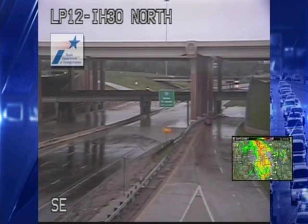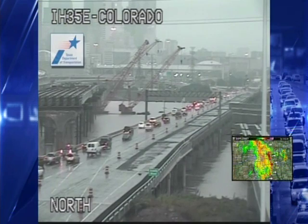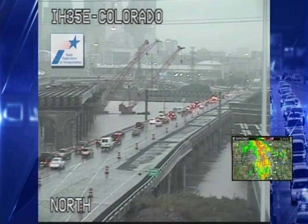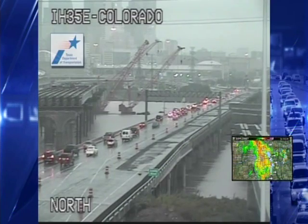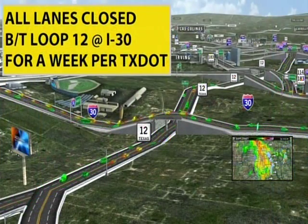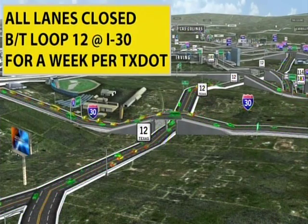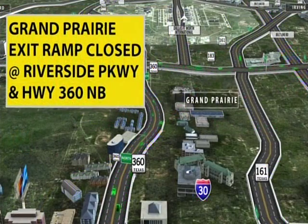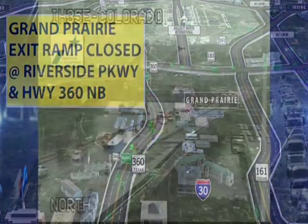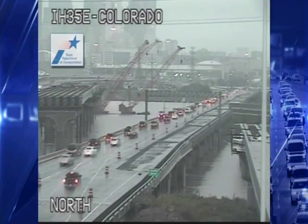We also want to show you a look at Colorado Boulevard at 35E, where it's normally a pretty busy area, even now busier than normal, over the Trinity River because of those wet, slick roads and cars just trying to take it easy as they travel along. All lanes are closed between 12 and I-30 for a week, as we mentioned. And in Grand Prairie, be mindful that the exit ramp is closed at Riverside Parkway and Highway 360 northbound. So just some areas to be mindful of. Again, giving you a last look live at 35E and Colorado. Carla. All right. Thanks, Amanda.